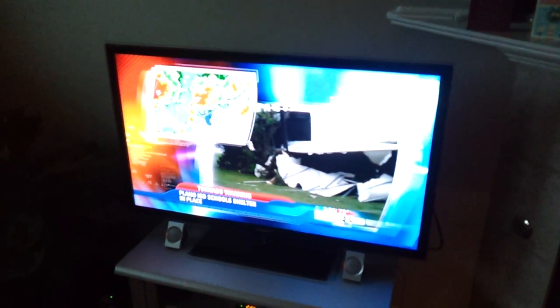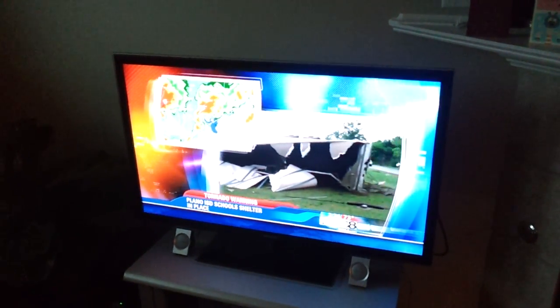What you're looking at, is the damage extensive? Good afternoon, yes, the damage looks very extensive out here in Lancaster, at least in North Park.